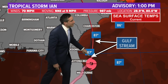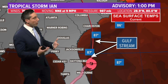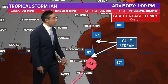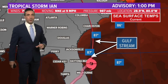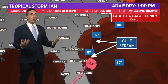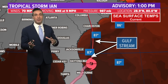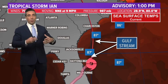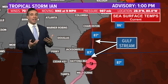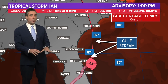But that track takes it right over the Gulf Stream. And the Gulf Stream is basically a river of warm water originating in the Gulf of Mexico, moving along the coast of Florida and tracking all the way up along the east coast of the United States, transporting warm water. Now, why that's important for a tropical system, because remember we talked about Ian when it was strengthening up to a Category 4 storm, how upwelling, mixing up of the ocean waters would just replenish warm waters because that warm water went down to a great depth.